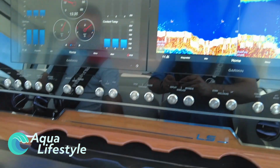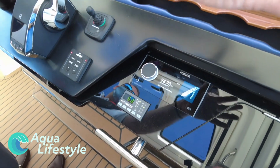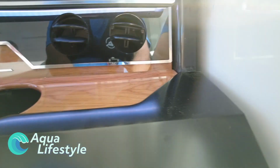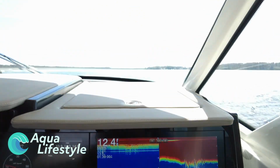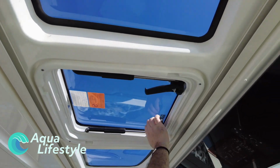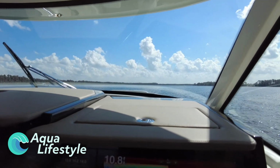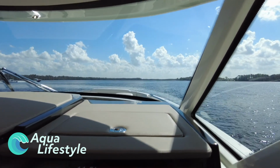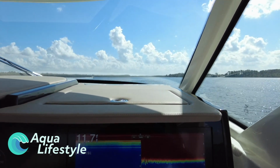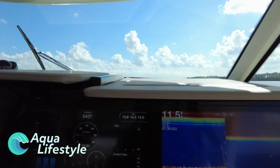Turn the air on. Now you got vents here. Awesome. And we can open this if you want a little more ventilation. Fantastic. I see what you're saying. Once you're sealed up like that, it's so much quieter. Oh, so much quieter, yeah.